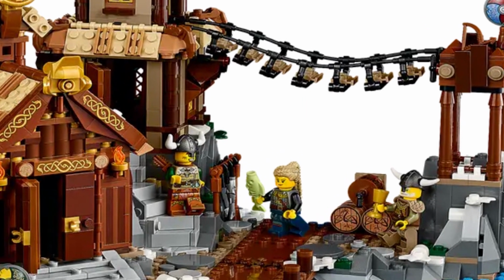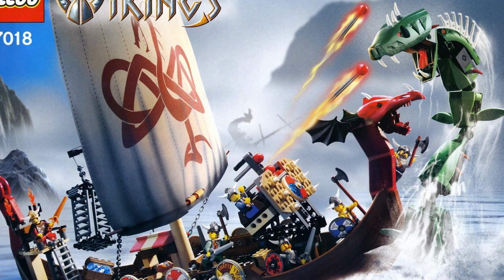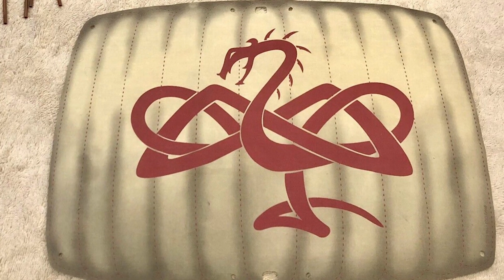Now, if you look at the barrels that are underneath the mead barrel, there's these awesome prints that are actually a throwback to the original Viking ship. That symbol is on the sail of it. So that to me is like, hey, there's that connection point between this set and the original Vikings theme. So we're going to say that this set is a part of that theme.